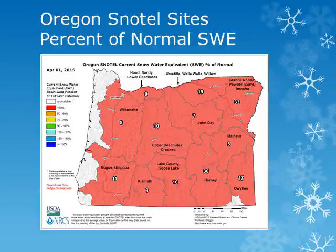Across the Oregon portion of our forecast area, looking at the snow water equivalent map, as of April 1st, the snowpack has been rapidly decreasing, with many locations at record low snowpack levels.